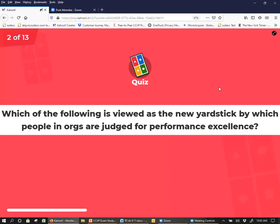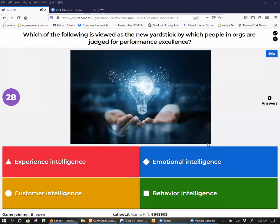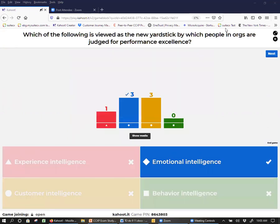Okay, which of the following is used as the new yardstick by which people and organizations are judged for performance excellence? 1, experience intelligence. 2, emotional intelligence. 3, customer intelligence. Or 4, behavior intelligence. Who knew there were so many intelligences? Okay, 6 answers. I gave you 30 seconds. I gave the other guys yesterday 20 seconds. It was too little. And we got the same spread we got last time. The correct answer is emotional intelligence, but customer intelligence, I would think, would be equal. But again, in CXPA land, emotional intelligence is the key.